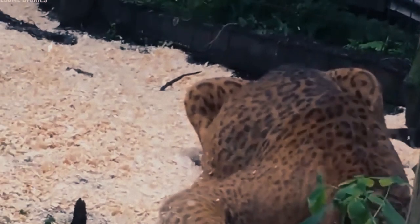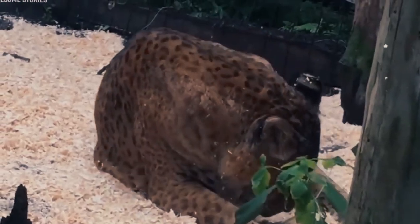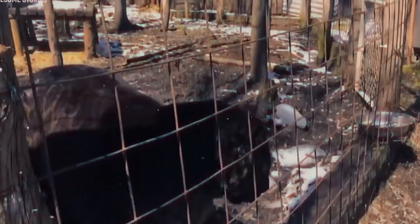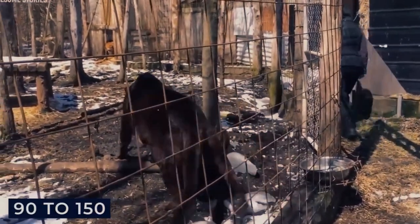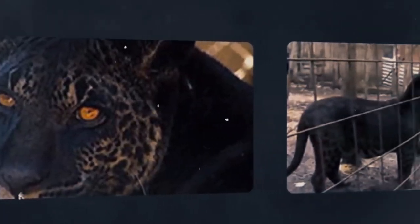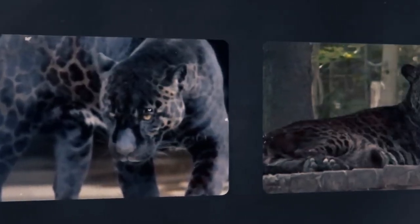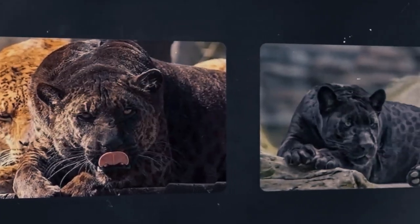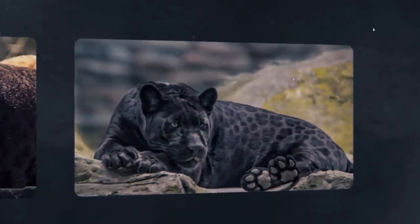Jaglions typically have a tawny or golden coat with spots and rosettes similar to jaguars, but their body size and structure are closer to that of a lion. Also known as lijaguars, these breeds weigh around 90 to 150 kilograms, and they are super rare. You will mostly find them in captivity because the natural habitats of jaguars and lions don't overlap. However, there are currently 2 jaglions at the Bear Creek Wildlife Sanctuary in Ontario, Canada. They capture the hearts of visitors with their unique beauty.